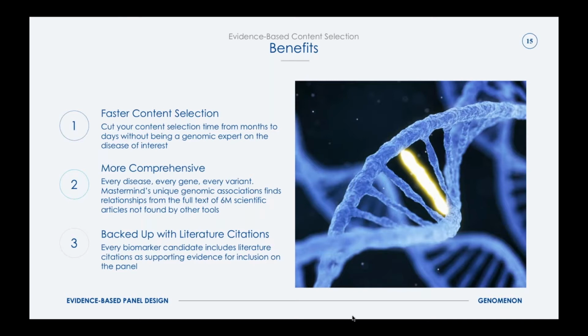the medical literature, comprehensive coverage of the full text of many millions of scientific articles not covered by any other tools, as well as a comprehensive reach into the whole spectrum of human disease and the entirety of the human genome and every variant that exists in every one of the transcripts of every one of those genes. If those variants are published in any one of the 6 million articles in our literature canon, that information is prioritized and provided to you in a ranked order.